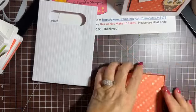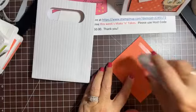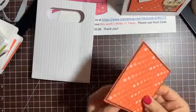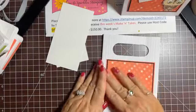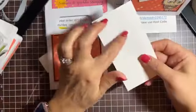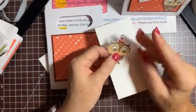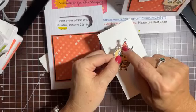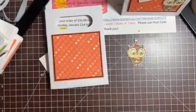All right, and then we're just going to attach this to the front of the bag. I'm going to put just a little bit extra seal, just like that. Okay, I have this piece for stamping, which we're doing one owl, and I did the standing owl with this one. I did a little bit of light and dark Calypso Coral for the hat. So that's our little birthday owl.